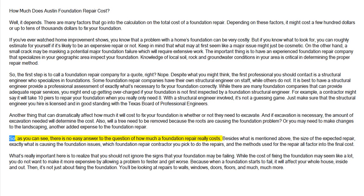So, as you can see, there is no easy answer to the question of how much a foundation repair really costs. Besides what is mentioned above, the size of the expected repair, exactly what is causing the foundation issues, which foundation repair contractor you pick to do the repairs, and the methods used for the repair all factor into the final cost.